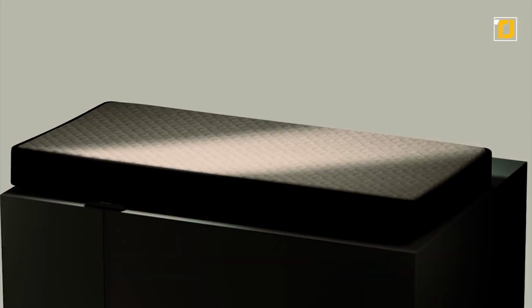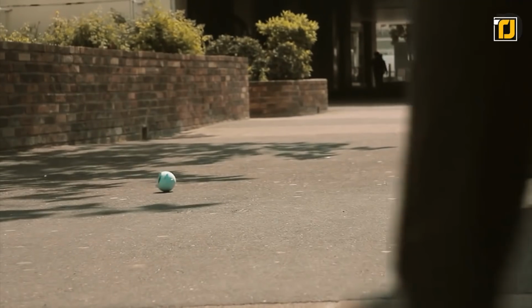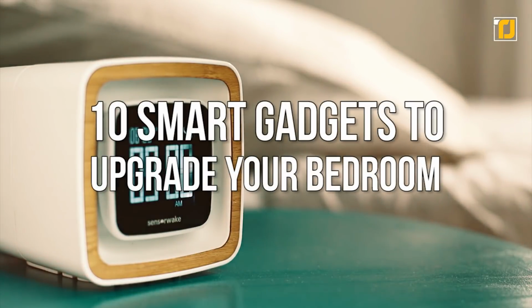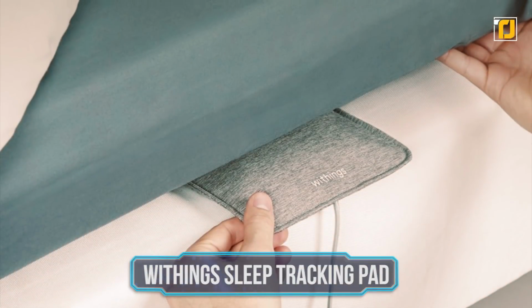Think high-tech mattresses, fancy air purifiers, and snooze-reducing alarm clocks. From gadgets that'll help you sleep soundly to ones that'll brighten and optimize your morning routine, here are 10 smart gadgets to upgrade your bedroom. Let's get started. WITHINGS Sleep Tracking Pad.